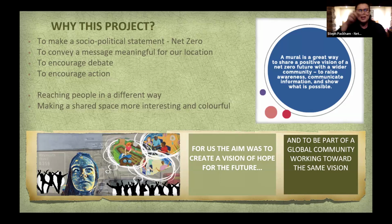I think as we go on and I tell you a bit more about the project, hopefully you'll agree that this has happened. And with the mural, we wanted to reach people in a different way. So we've been trying lots of different methods, and we've had various different leaflets, and we've had different speakers, but actually art engages people in a different way, and it attracts people that may not be engaging in other methods that are being used. So it was a really interesting and fruitful way to reach people.